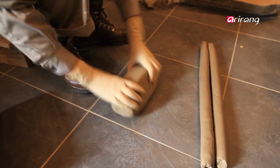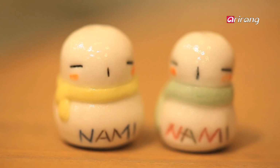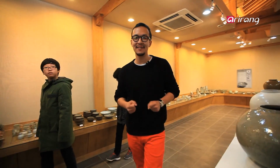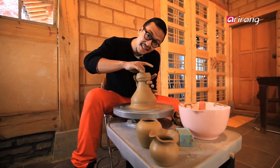So we're at the ceramic gallery, and not only can you see and buy the works of the artists here, you can also go and make some yourself, which is exactly what I'm about to do. It's definitely not as easy as it looks.